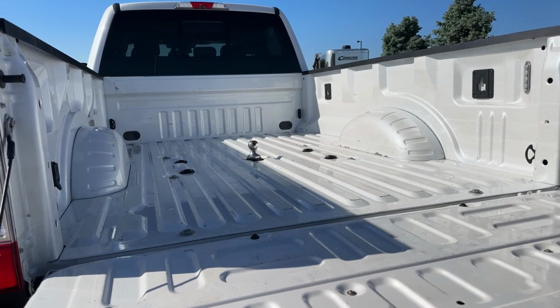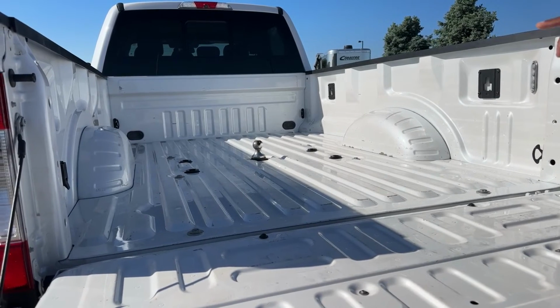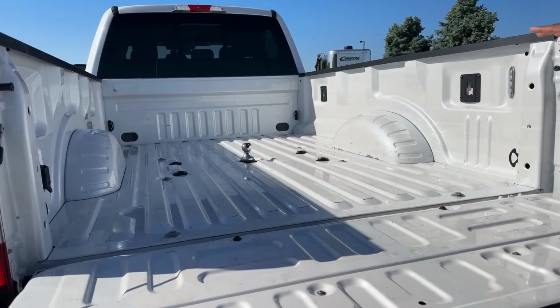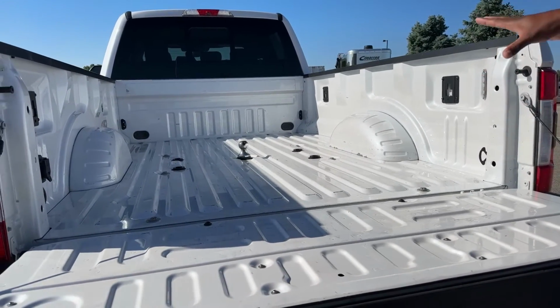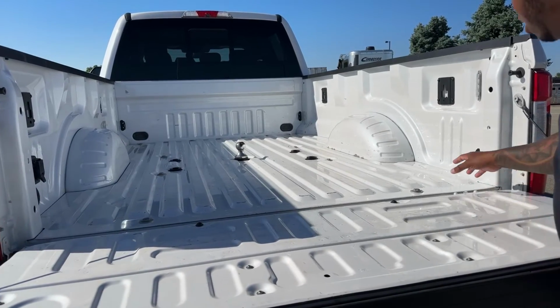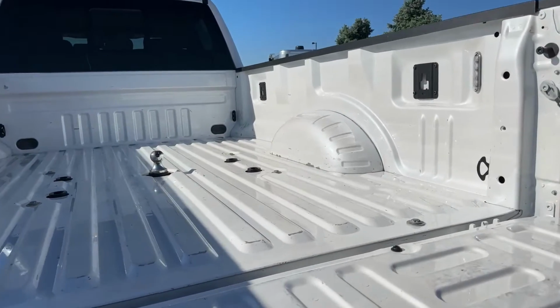But again, this one does come with a puck system. It does have a gooseneck ball already installed. Again, you have the clips here, or the four corners here, to put a fifth wheel plate if you decide to go that route. But again, this one is set up for a gooseneck right now. You have some tie downs on all four corners of this. Over there, you got your 7-pin hookup for your trailer.